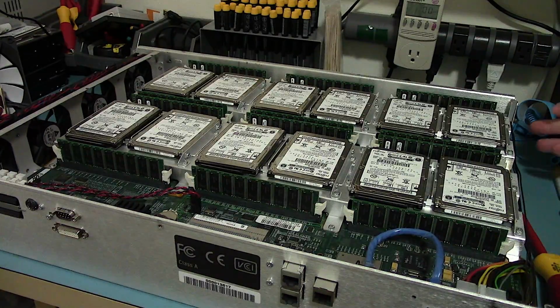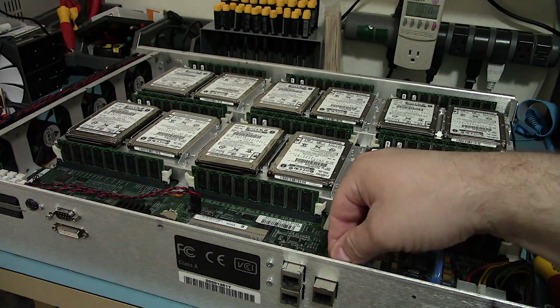This is one PCB that runs from here to here and there to there. That is one giant board, and it's a fairly thick board, probably 10 layers would be my guess. There's also an even thicker board on the back plane.